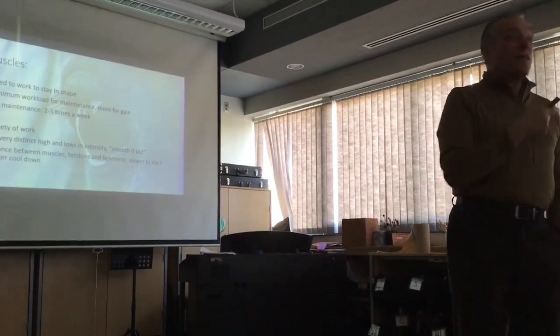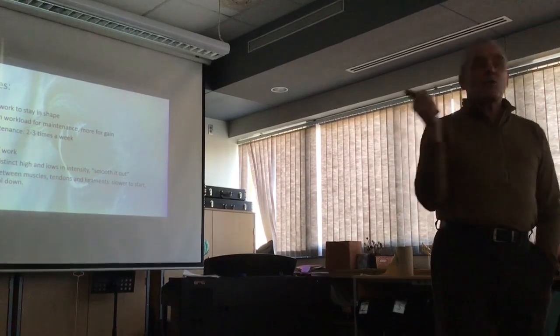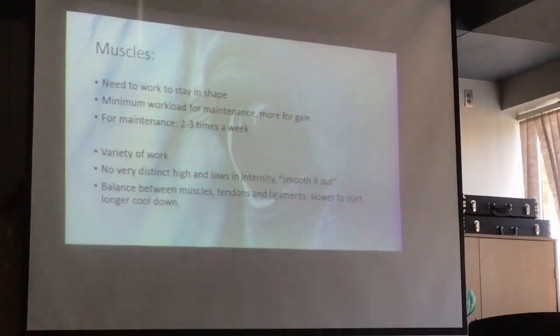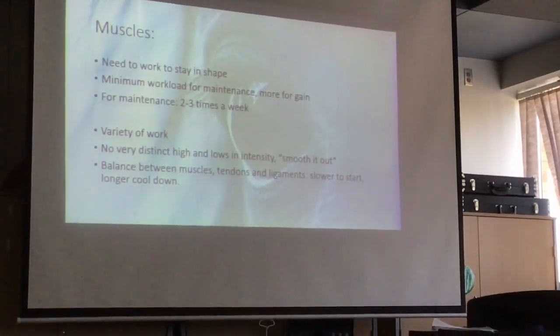The day that we don't really want to ride because it's really bad weather, well, then we at least put a nice coat on, 10 minutes on the road, do some work. You can do a variety of work, not always doing the same. But not very distinct highs and lows in intensity. The older they get, the more you want to keep that a bit smooth. Not a lot of work and then nothing.